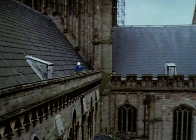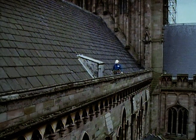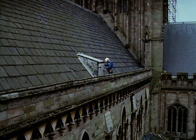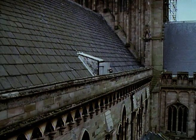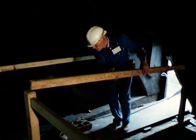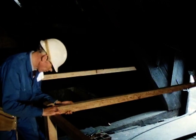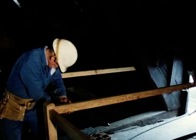Well, the cathedral becomes part of you because you have to work with the materials you're working with, and you get used to it. You don't realise sometimes that you're working in a cathedral. You're so concentrated on the job you're doing, and you just don't realise the cathedral's there. It becomes part of your work. It's a way of life, almost.